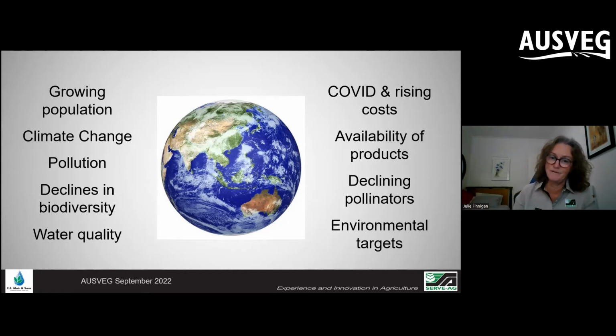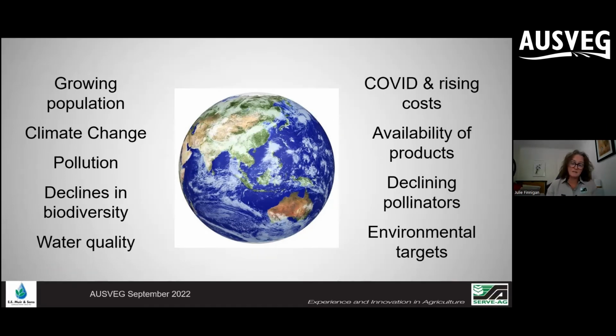We might actually be able to have more area available. But the likes of pollution, declines in biodiversity, water quality issues, salinity, COVID. I think everyone has felt the impact of COVID more recently, the availability of products. Something we hear more and more often now too is our pollinators, how we've got declining numbers. The likes of varroa mite is another issue. And there's environmental targets that are being implemented, particularly in the Northern Hemisphere, that Australia might end up following behind.